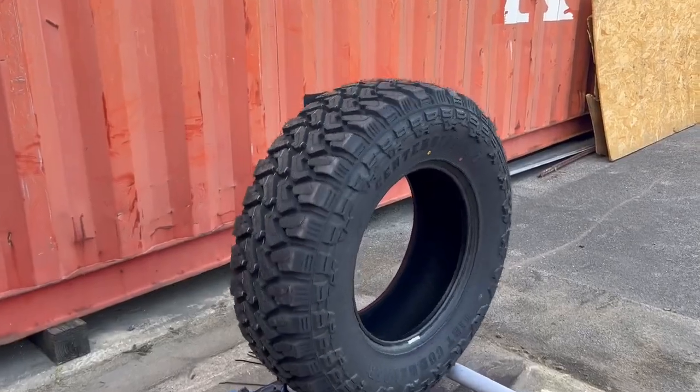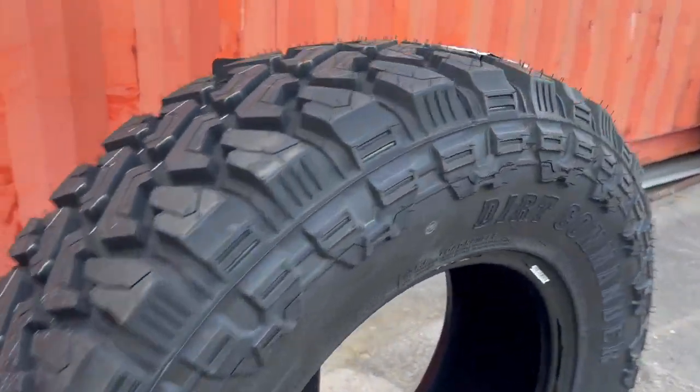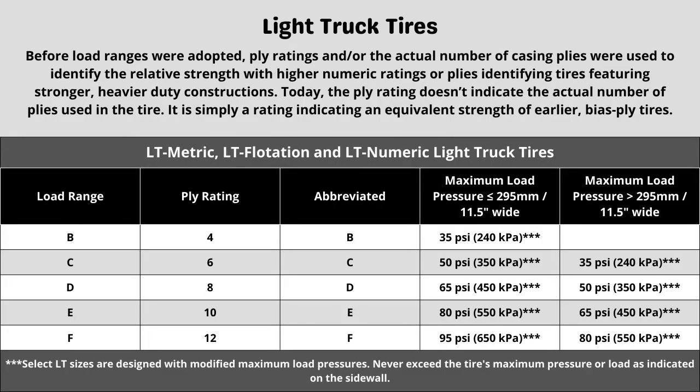So this is where it gets a little more tricky. These three components will sometimes require some additional research to know what your vehicle needs. So let's start with the ply rating / load range. These tires have a 10-ply construction. Each designation represents a different term when looking at a tire.